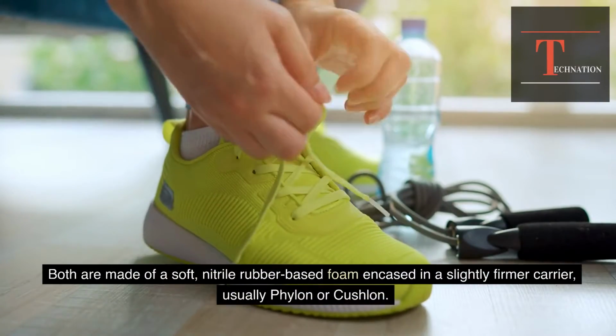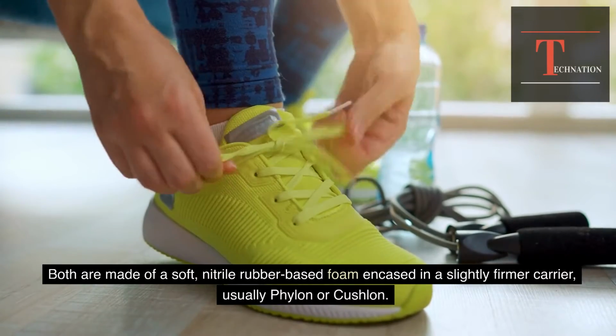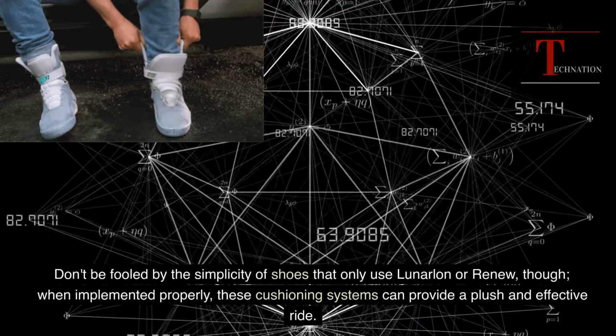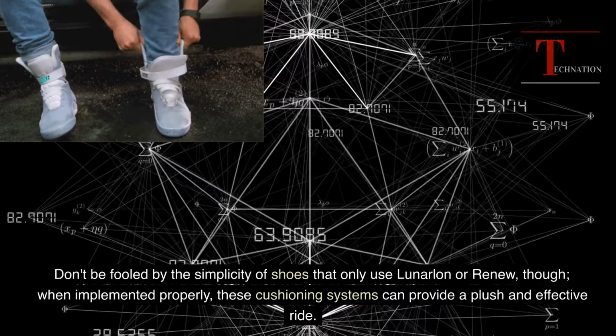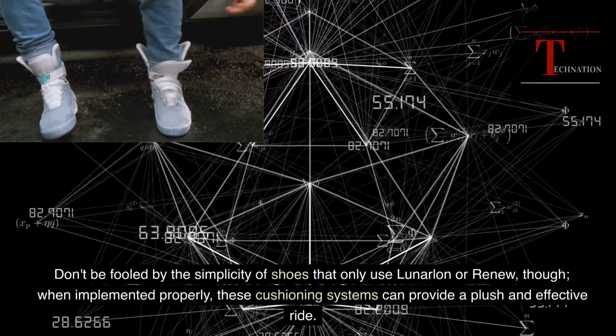Both are made of a soft, nitrile rubber-based foam encased in a slightly firmer carrier, usually Phylon or Cushlon. Don't be fooled by the simplicity of shoes that only use Lunarlon or Renew, though. When implemented properly, these cushioning systems can provide a plush and effective ride.